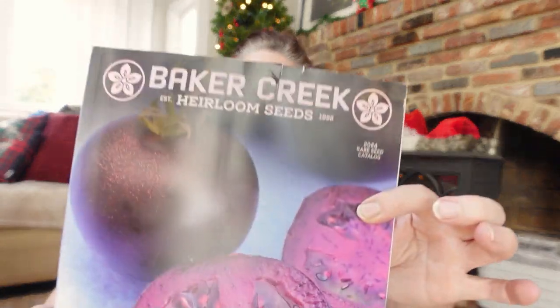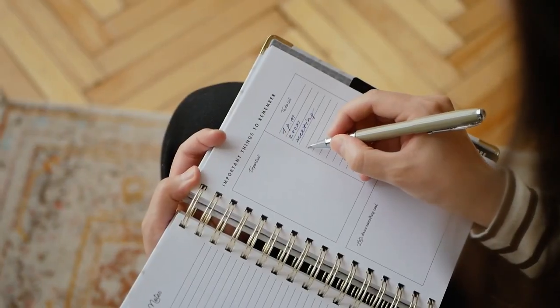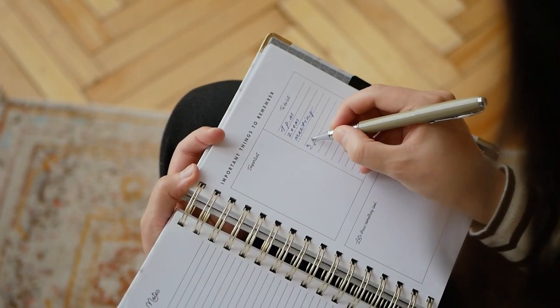So the first thing I wanted to show you guys today was my Baker Creek seed haul. I received my catalog a couple weeks ago, and I just immediately got on my notepad and wrote down a list of all of the new seeds that I wanted to try this year. So I got some herbs, I got pollinator plants, vegetables, and then a couple miscellaneous seeds. So I'll go through each of those.